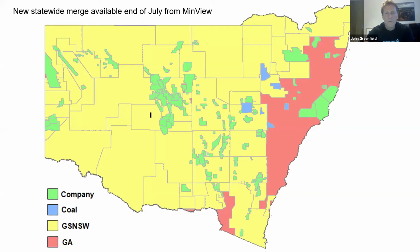And of course now we've got access to this. We've used this in our latest merge. We haven't done a statewide merge since 2014. This is the first one, and here's the data sets that we've brought in. Now remember, this is only open file. And let's not forget that next year we'll have access to a lot of closed file stuff that we'll be able to bring into a new statewide merge. But we've got this up and running in MinView now.